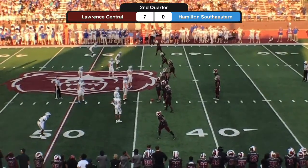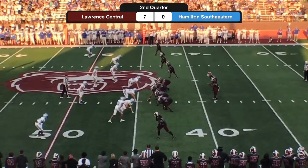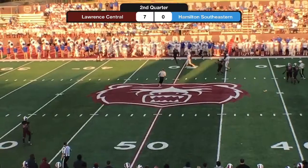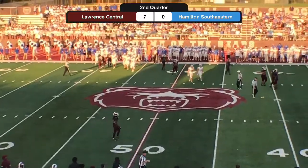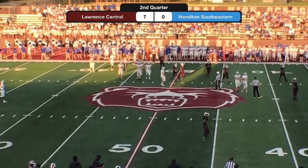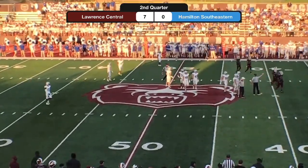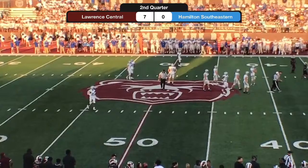4:41 left on the clock here in this first half. Luter snaps, scrambles to the right, and there's a flag on the play. He'll run it. Either just short or manage to get there, but let's see what this flag is. The official calling for the ball and moving it back. Definitely something on the offense, and they're going to move this back.